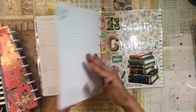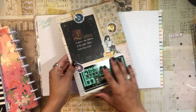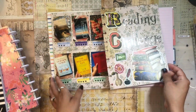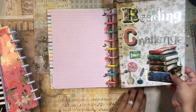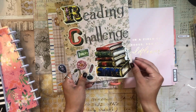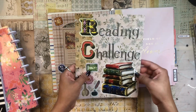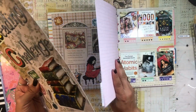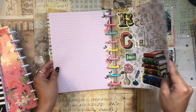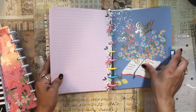And then I also have this random insert I made a while ago. I used to have this at the beginning of my reading journal, but then I just kind of wanted to change it up. I think I'm gonna repurpose this page. Like I'll use Undo to peel off all of these stickers and transfer them elsewhere because I don't necessarily want to have this insert here anymore. Yeah, I'll leave it in here for now, but I need to think about how I want to use that.